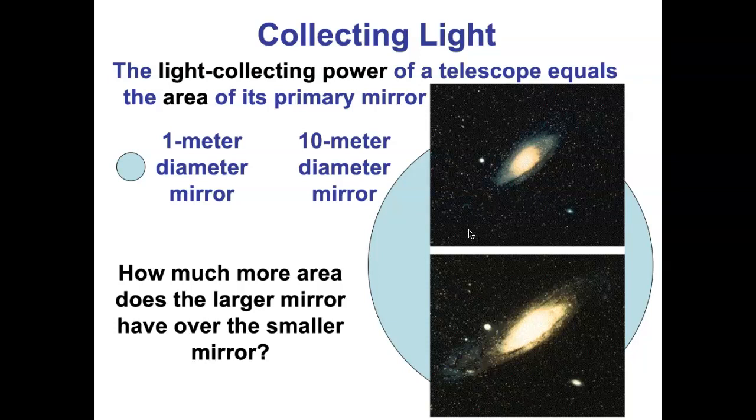For instance, here are 2 images of the Andromeda Galaxy. These 2 images have the same field of view. This one is taken with a smaller mirror, right? With a smaller mirror, you can't collect as much light, and so all you can see is the bright stuff, the bright parts of the galaxies. But with a larger mirror, sure, the bright areas look even brighter, but now you can make out the faint areas, right? These faint arms on the edge of the galaxy now become visible because you've got a telescope with a light gathering area large enough to see even the faint stuff.